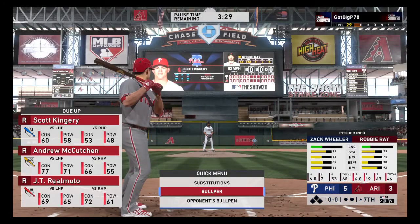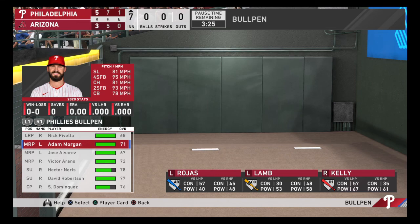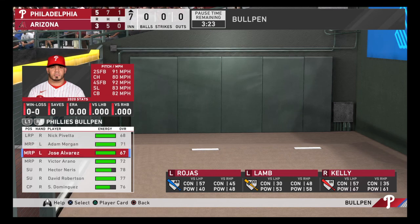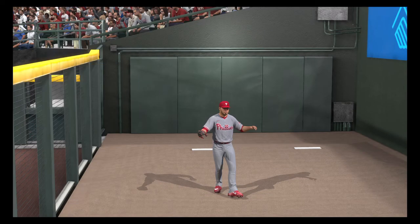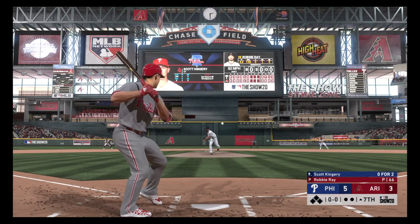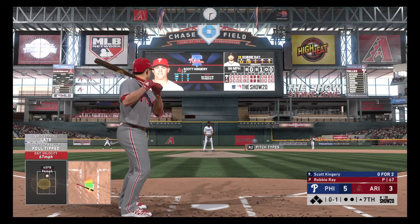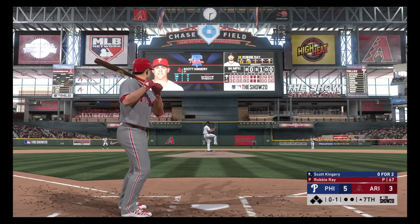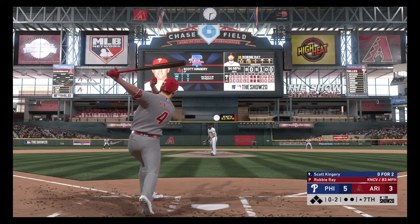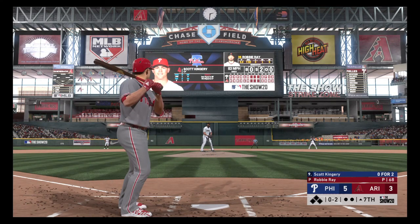Stepping into the box, Scott Kingery. He comes in 0 for 2 thus far. Number 4, Scott Kingery. First pitch on its way. Fouled away. No plate discipline that time, and he's in the hole now, 0-2.